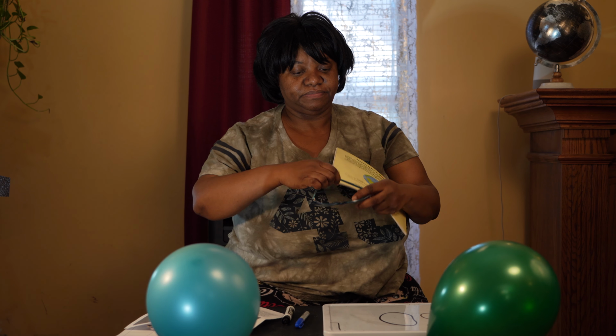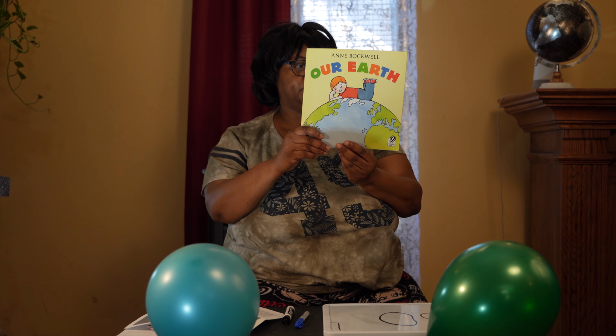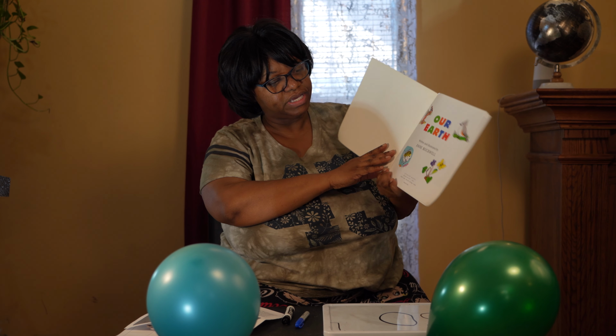So let's get ready. The name of the book is Our Earth, and the author is Anne Rockwell, okay? This is a picture of the Earth, and it's the front of the book, and it's the back of the book. In the back of the book, again, this is a picture of the Earth with the colors blue and green. And this is the title page, showing you some things that's on our Earth. Let's begin the story.